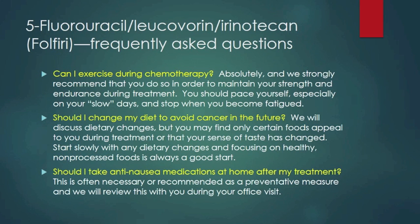Can I exercise during chemotherapy? Absolutely. We strongly recommend that you do so in order to maintain your strength and endurance during treatment. You should pace yourself, however, especially on your slow days, and stop when you become fatigued.